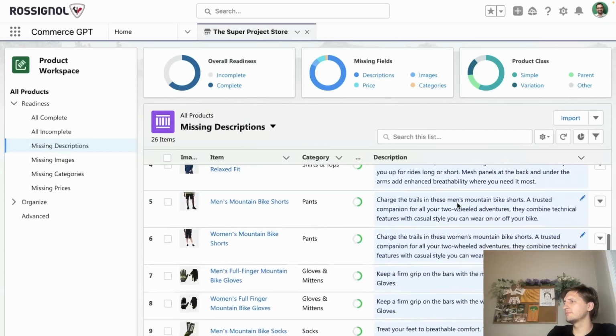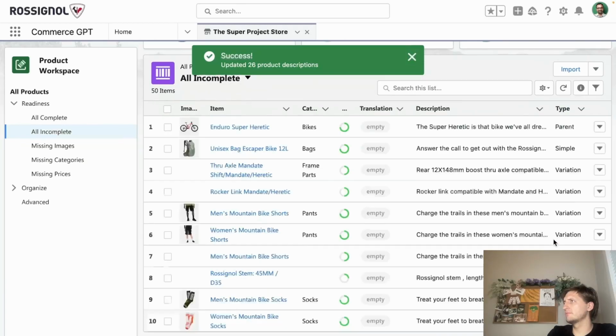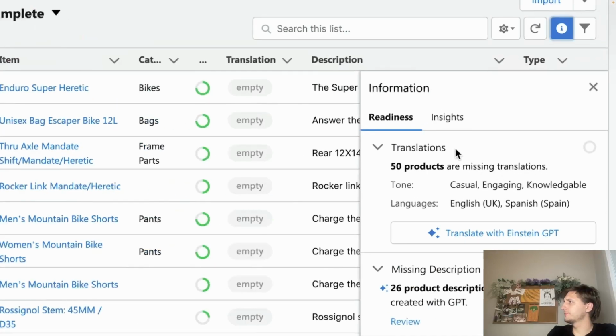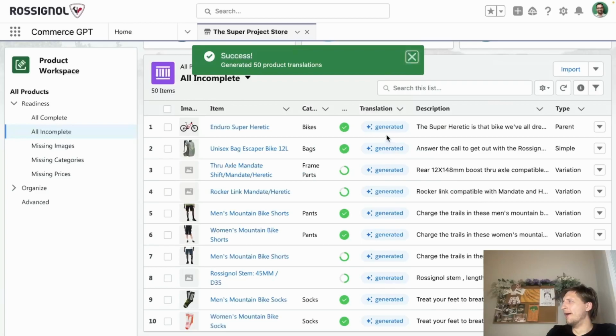Now there's a catch here. Rossignol is also a global company. So it's not enough to have these product descriptions generated. They also need to be localized for the languages that are most relevant to their customer base. In this case, we want to start with Spanish. So we can translate all of these descriptions with Einstein GPT in the click of a button.